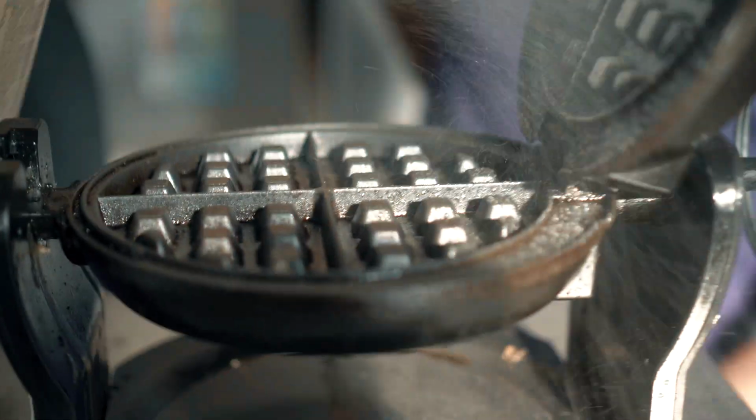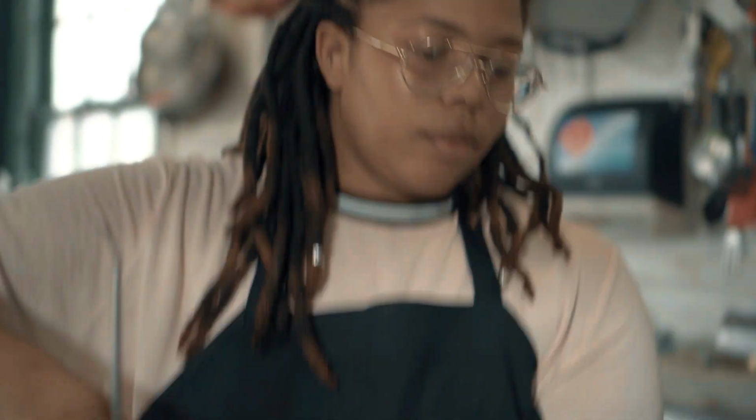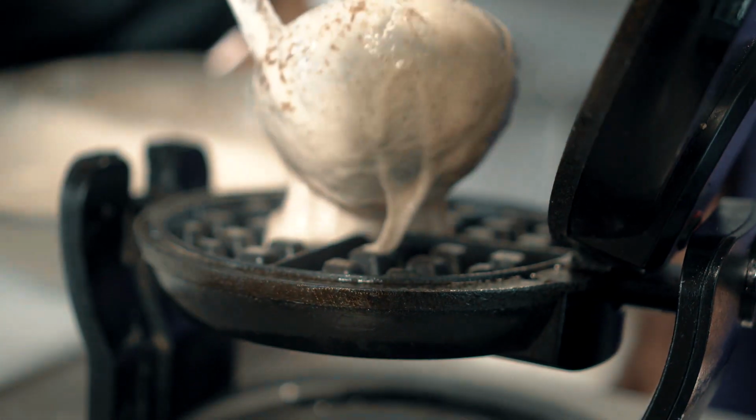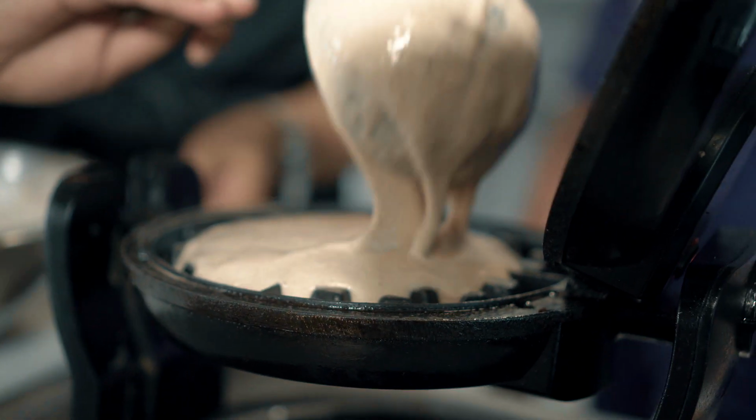So do you guys make your own waffle batter from scratch, or do you just get a mix and you add your own ingredients just to make it your own? Make it our own, jazz it up. Let's go ahead and spray this. But, you know, we gotta keep it. So right, once everyone sees how good our waffles are, we'll come back with our own special blend.